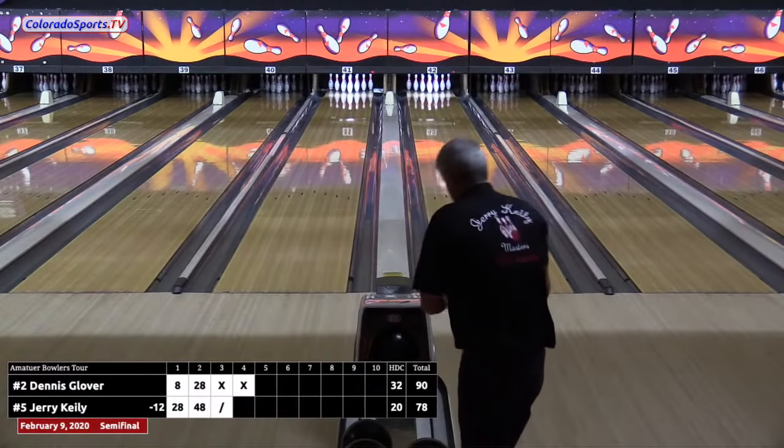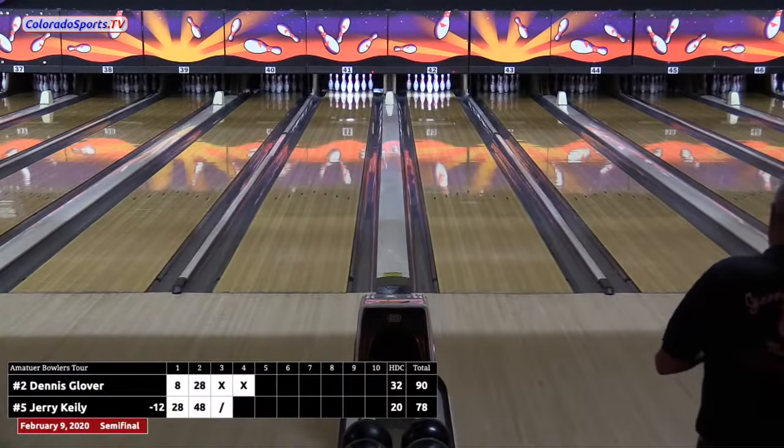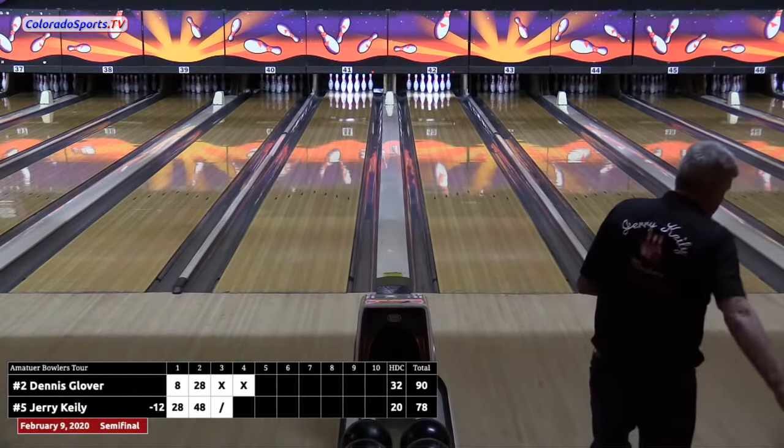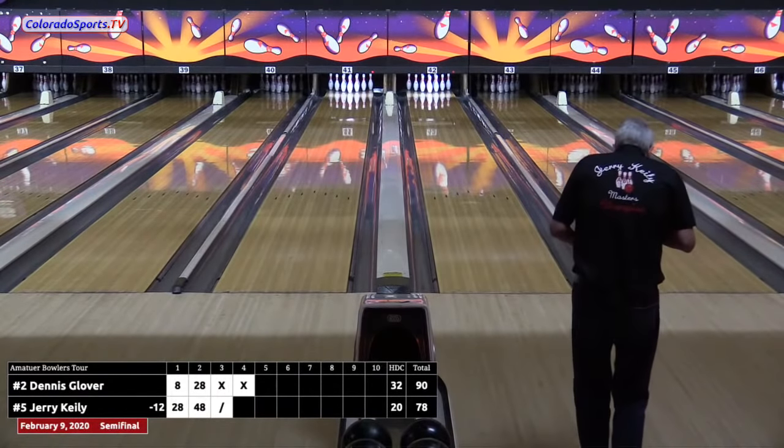So he's going to be down probably around 20 scratch. So he's only going to be down about 8 pins, so not bad. That double helped Dennis stay in the match so far. So Jerry Kiley up here in frame 4.